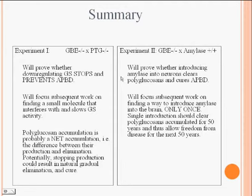This will prove whether introducing amylase into neurons clears polyglucosans and cures APBD. This will focus subsequent work on finding a way to introduce amylase into the brain only once. Single introduction should clear polyglucosans accumulated for 50 years and thus allow freedom from disease for the next 50 years. So these are the two experiments that we proposed and that we were asking for funding for.